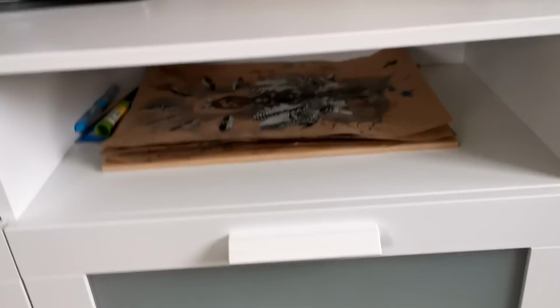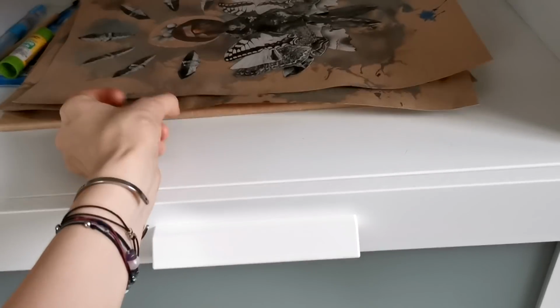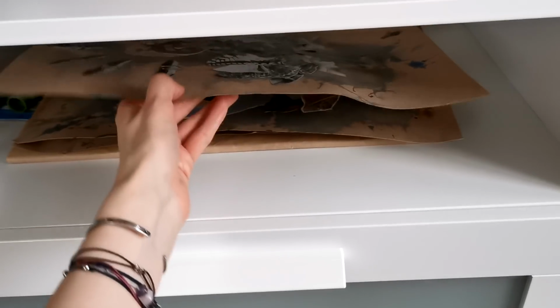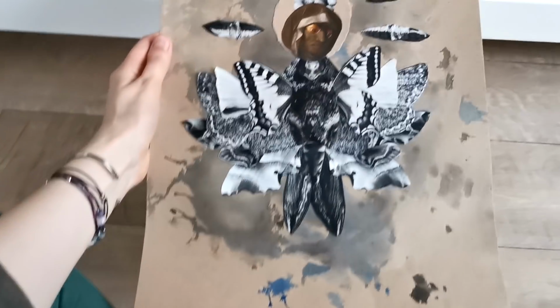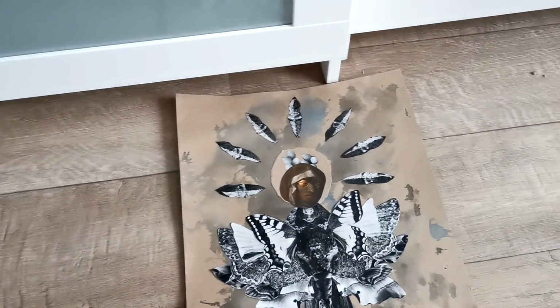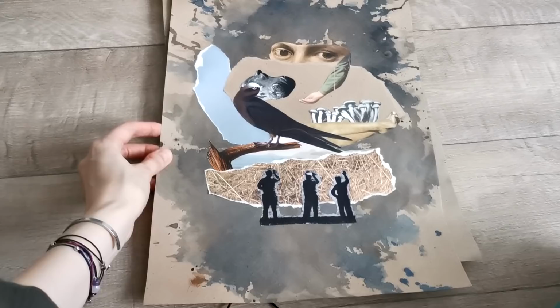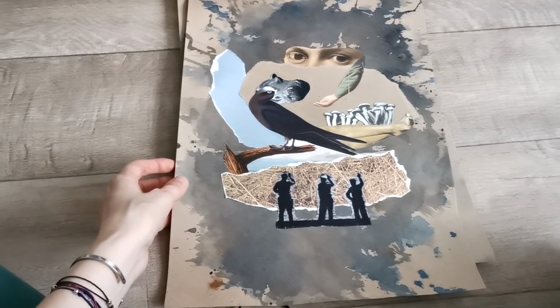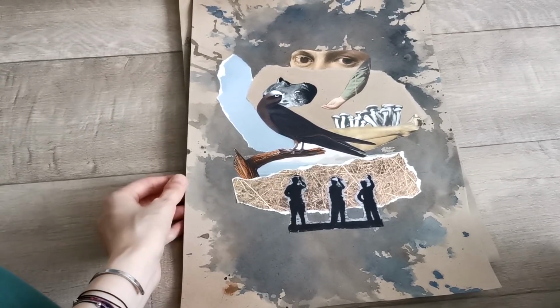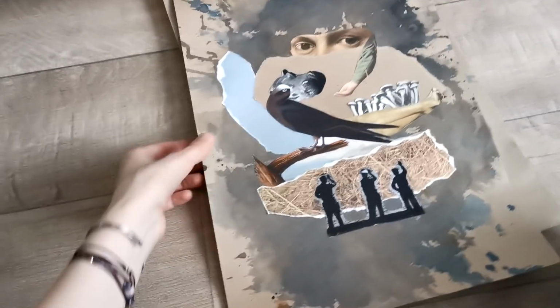And here we have my collage situation. Yeah, I'm currently working on a series of collages. Like this was the first one. This was the second one. They are all inspired by the texts that I wrote about my home city. So hopefully it will develop into at least 10 works as I expect them.